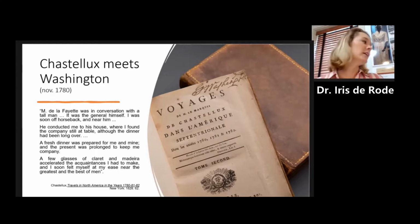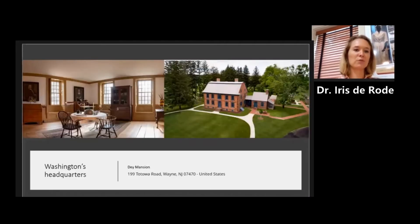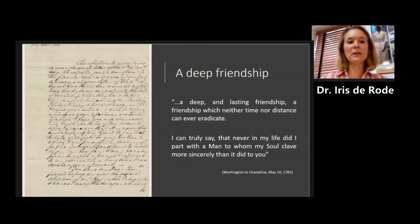And it's also quite funny, here's a quote from his travel diary, saying that a few glasses of claret and Madeira accelerated the acquaintances. So of course, they were having fun as well. But Chastellux would say, "I soon felt myself at ease near the greatest and the best of men." This is interesting because Chastellux really admired Washington for his military leadership specifically, as we'll see later. And there would be a deep friendship.